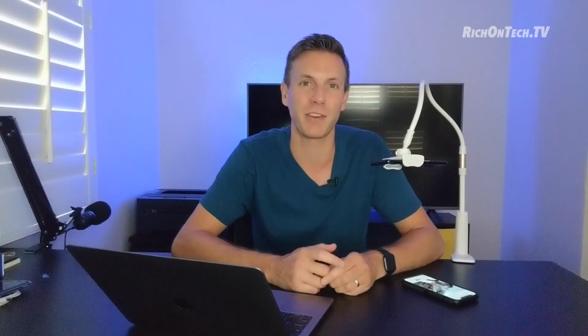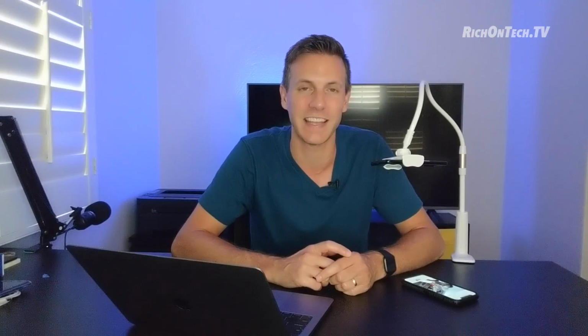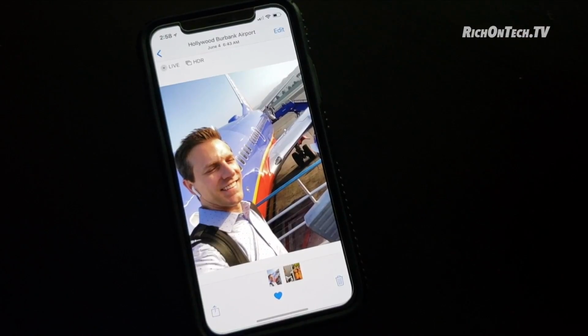So imagine this, you meet your favorite celebrity in the world, you take a picture with them and your eyes are closed. Well, there's a little feature on the iPhone that might be able to rescue that picture even if you didn't have a second chance to take another picture. The feature is called Live Photos, and let me show you how it works.